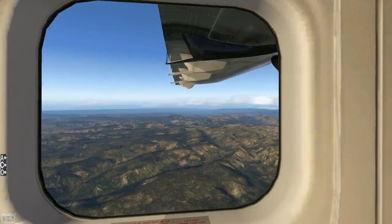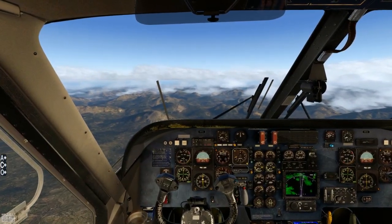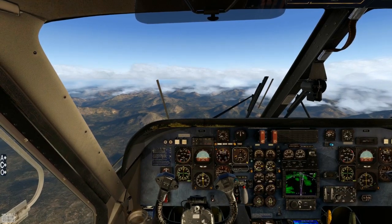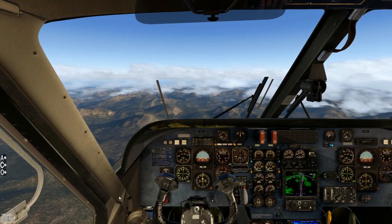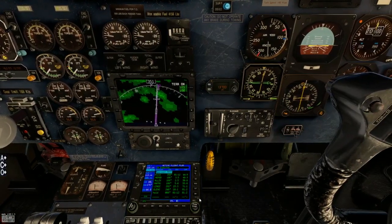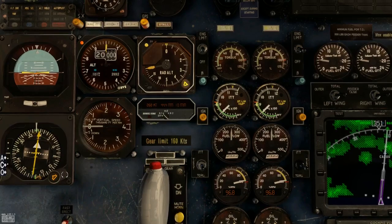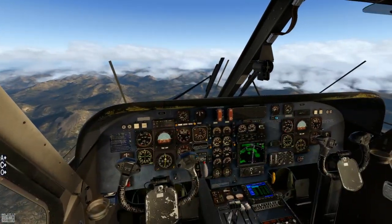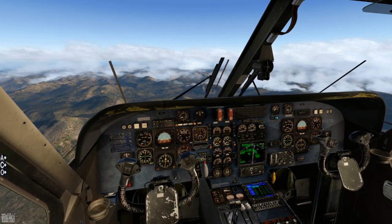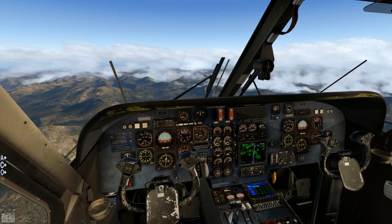JetBlue 1197, let me change level 360. 78367, 1197. JetBlue 1197, clear direct MJ. Direct MJ, JetBlue 1197. Town Flight 72, 14,000, direct stop. Town Flight 72, to north. Town Flight 72, flight heading 220. Heading 220, Town Flight 72.